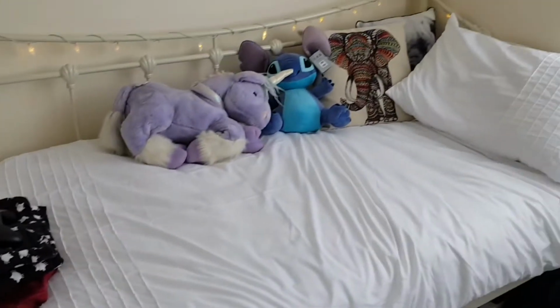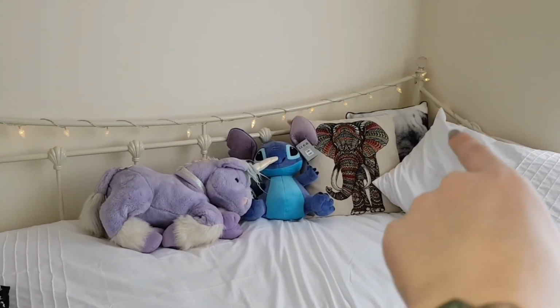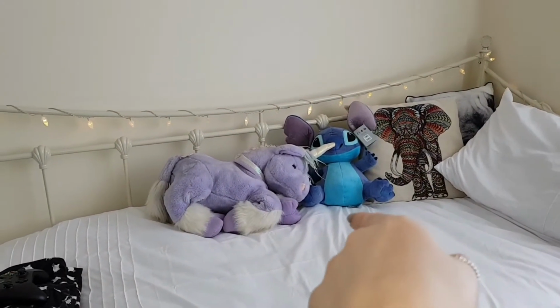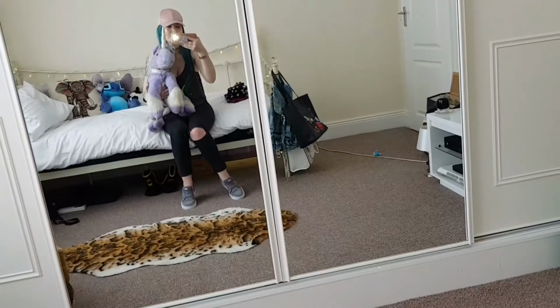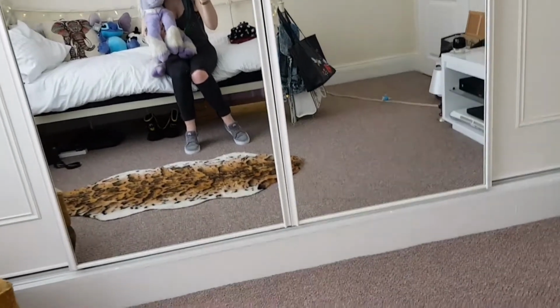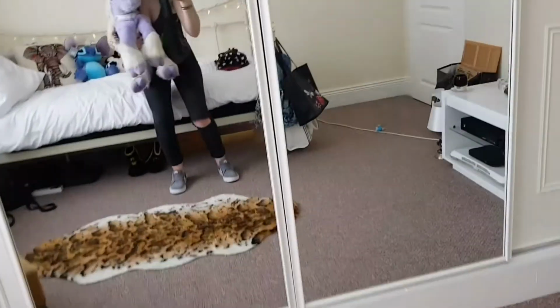Bargain. So then we've got two pillows in the background, which is a pug, an elephant. Then we've got Stitch. Then we've got my unicorn, which I've had since I was literally tiny. And she is called Princess. Look at her, how cute is she? I love her. So guys, I'm loving life at the minute. I've got my princess, I've got my mirrors, I've got my TV, I've got my beautiful fairy light bed. What more can I want out of life?